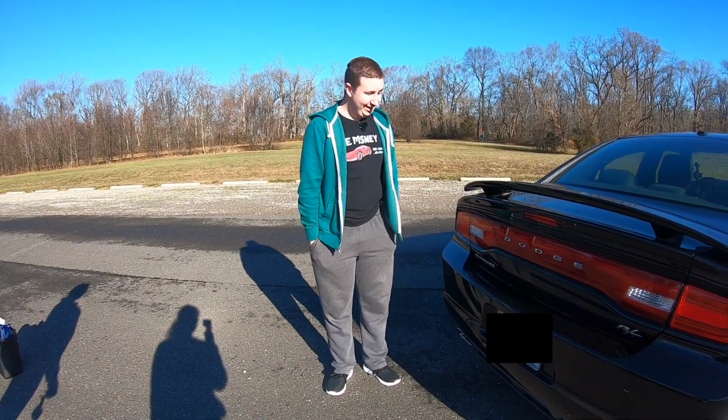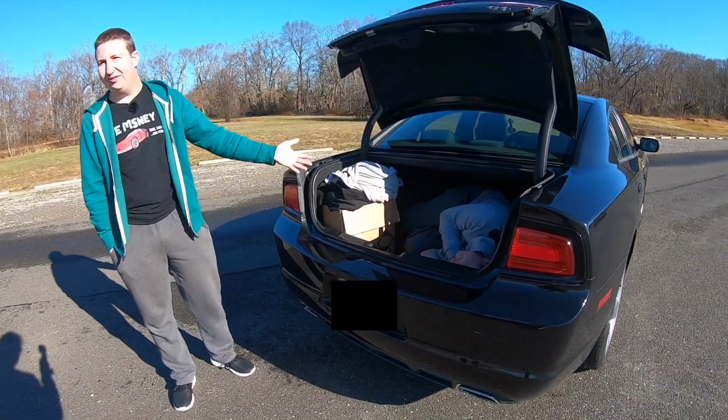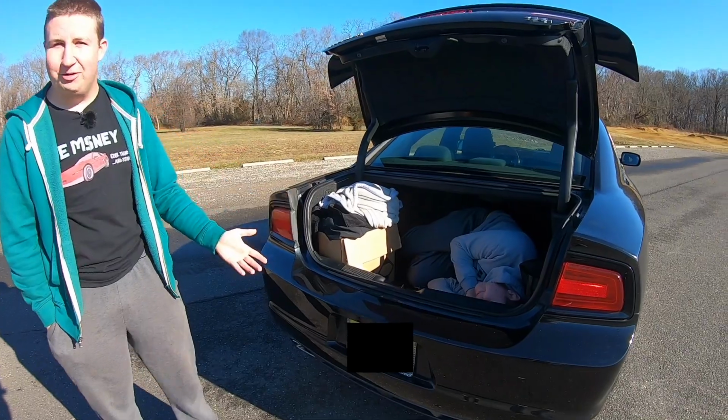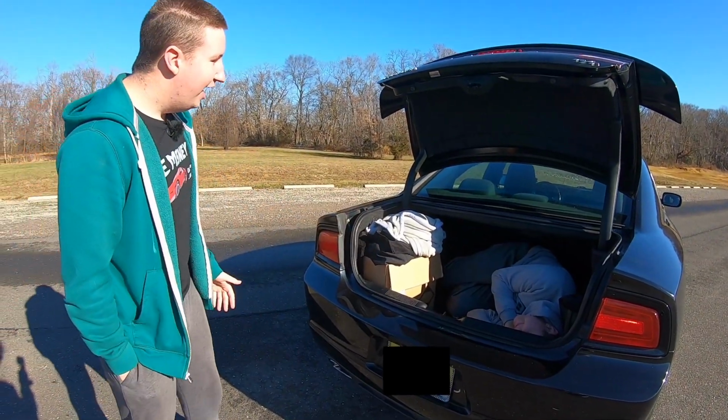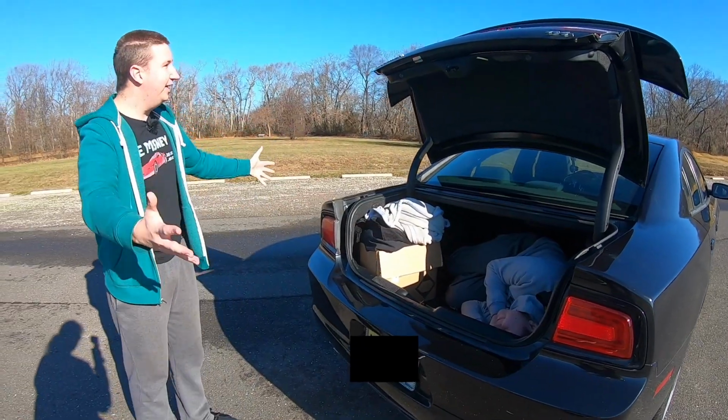So here we can talk about the trunk space now in this full-size sedan. You can see there's plenty of room for all of your necessities. A mechanic to fix your car when you're broken, you can fit like 3 of them in there. Honestly, the space in here is really incredible. Obviously, it's a full-size sedan.